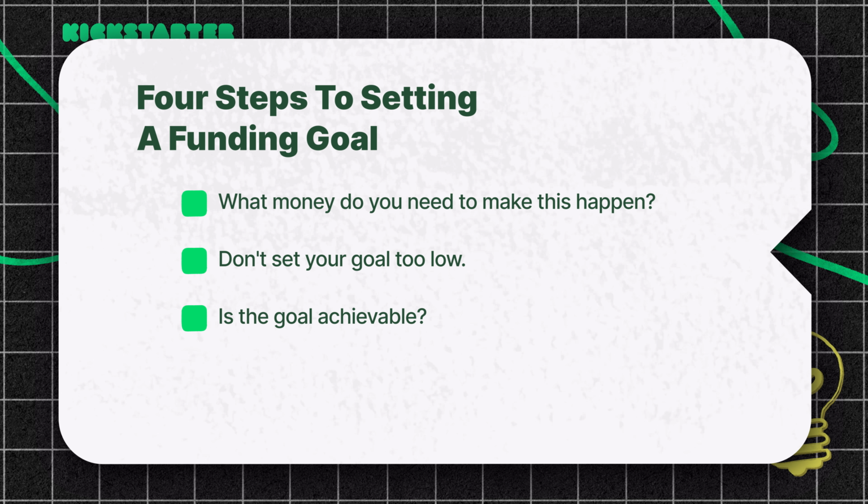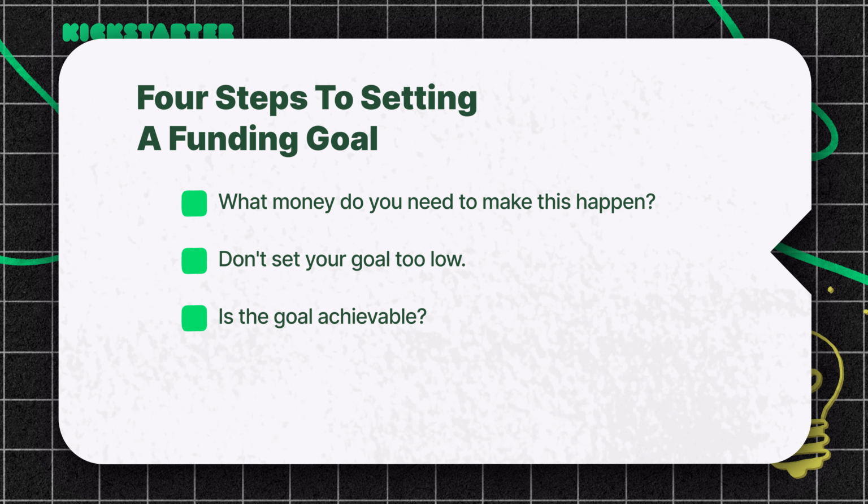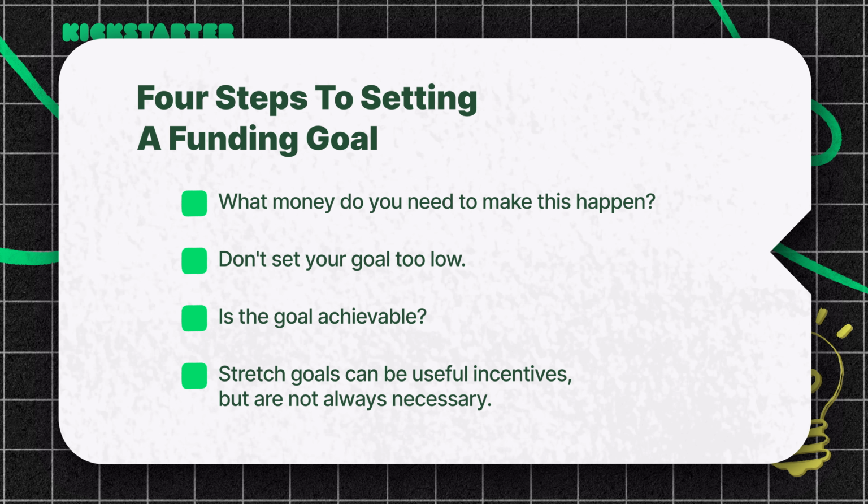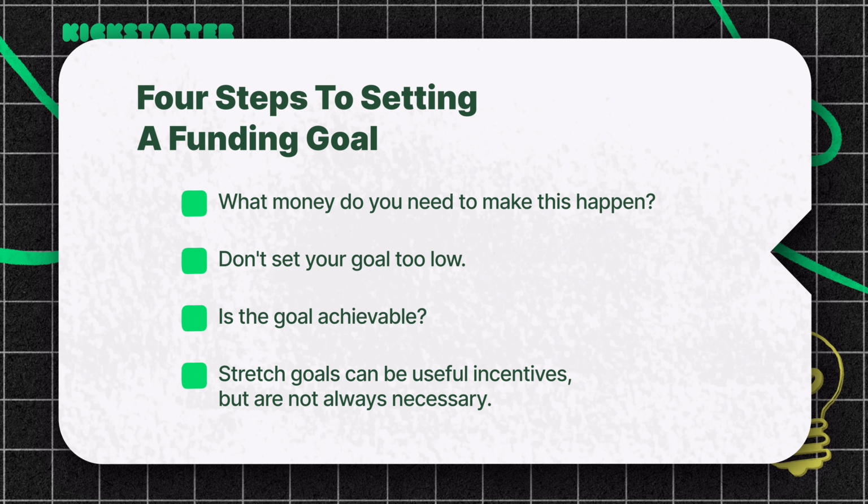Three, is the goal achievable? Most backers are people you've made a specific plan to reach. If the goal feels too high, break the project down into smaller chunks to fund, or wait and build up your following. And four, use stretch goals strategically to boost engagement, but prioritize authenticity and feasibility.